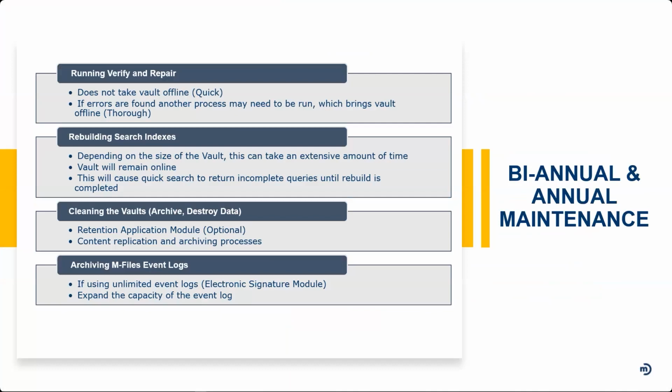Cleaning up the vaults. This goes hand in hand with just time in the solution. What is your practice to be able to clean up, destroy data, archive data, age off the data that doesn't necessarily need to be in the organization? We talked a few webinars ago about our advanced VAF modules, and part of that component has an opportunity to use one referred to as the Retention Application module. So it really helps you set the stage to run rule-based conditions to age off the data.